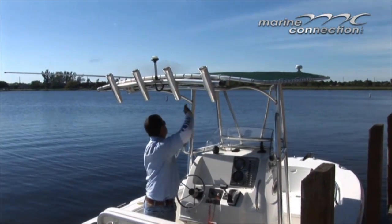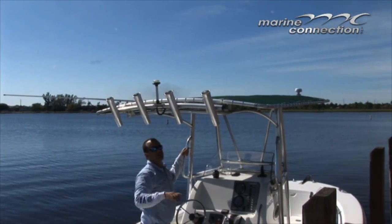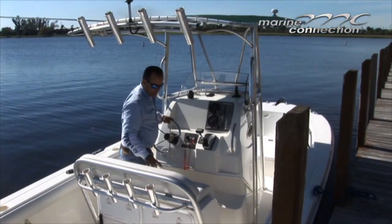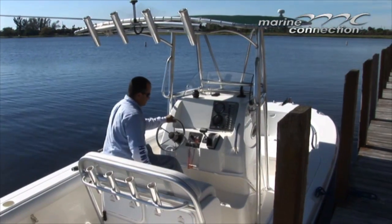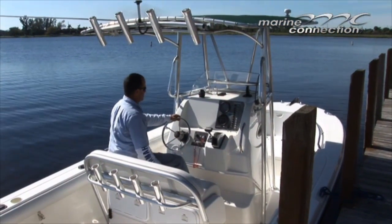And then our T-top is in great shape. If you look at the aluminum, everything's in good condition. The canvas is in great shape. And then we have four rod holders across the back of the top. Leaning post, once again, the upholstery is in great shape. The upholstery throughout the boat's in great shape. If I sit on here, you'll see that we have a nice footrest. So whether you're standing up while you're running your boat or sitting down, it's very comfortable to be on.